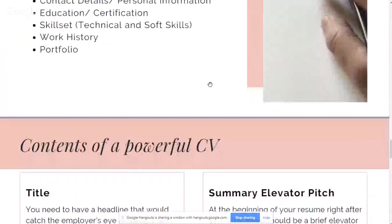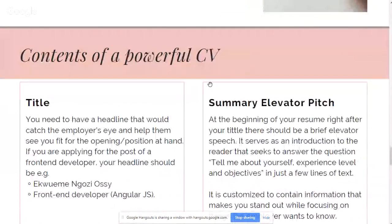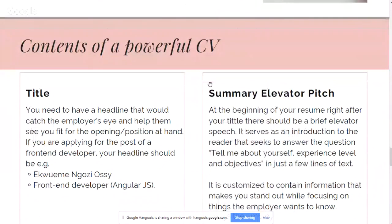So for the title, you need to have a headline that would catch the client's eye and help them see you fit for the position at hand. For example, if you're applying for the post of a front-end developer, your headline should be, okay, Equipment Ngozi Ossy, front-end developer, AngularJS. At that point, the client knows, okay, this might have what I'm looking for. This might entail what I am looking for. So we need to be very, very careful with that.